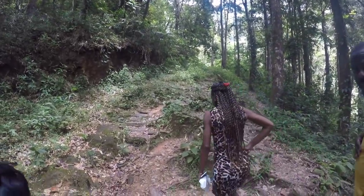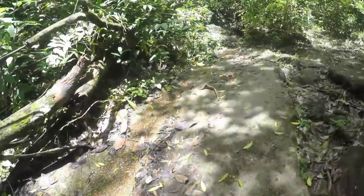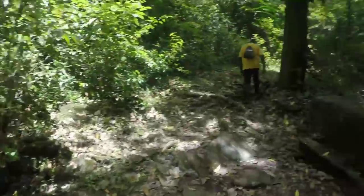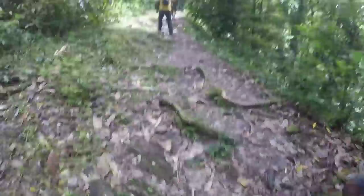I see it already. Nice. So we heading over the falls now. So stay tuned for that. Yeah, folks, these are easy hike for kids. But the boy is still balling. This is like, this rated like real easy.